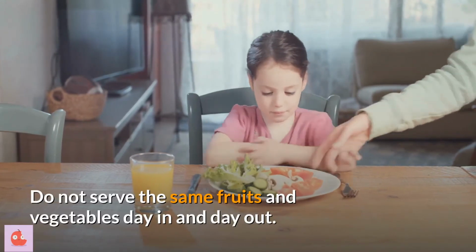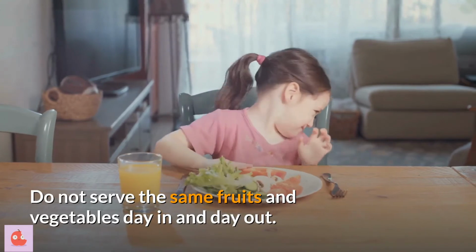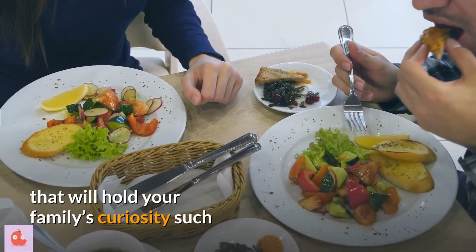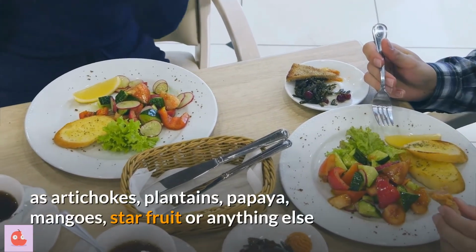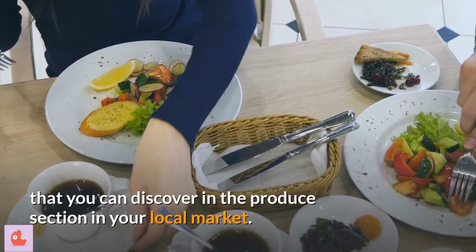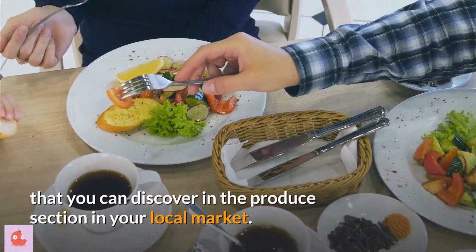6. Be creative. Do not serve the same fruits and vegetables day in and day out. Try something new and exotic that will hold your family's curiosity, such as artichokes, plantains, papaya, mangoes, star fruit, or anything else that you can discover in the produce section in your local market.